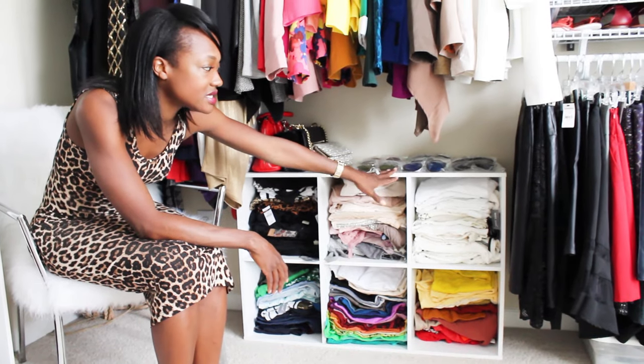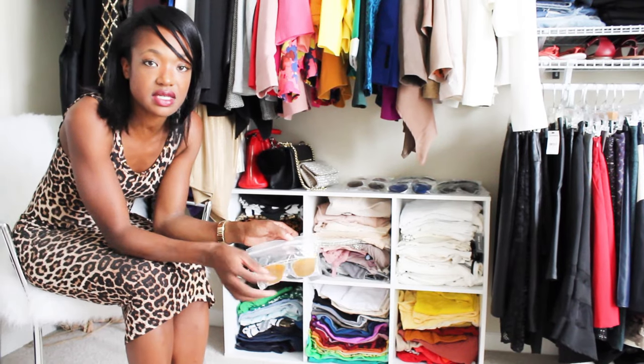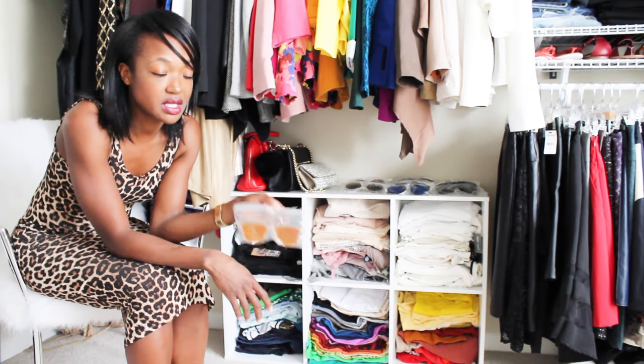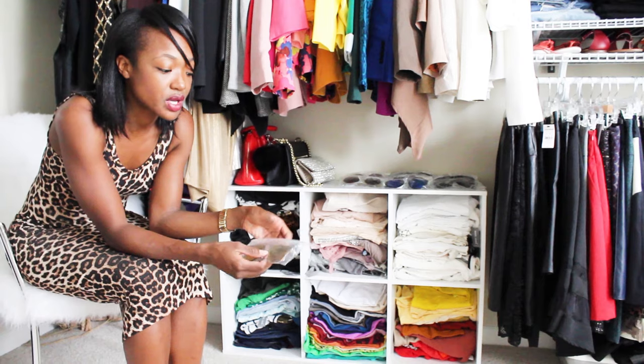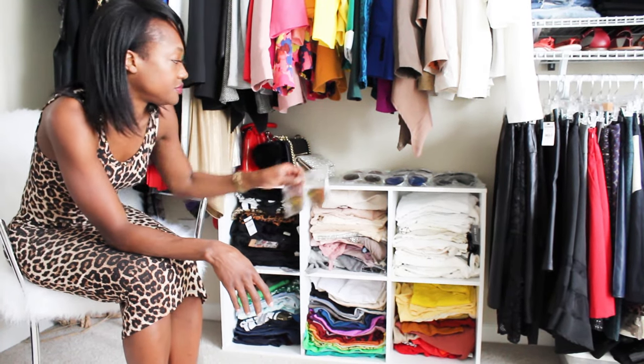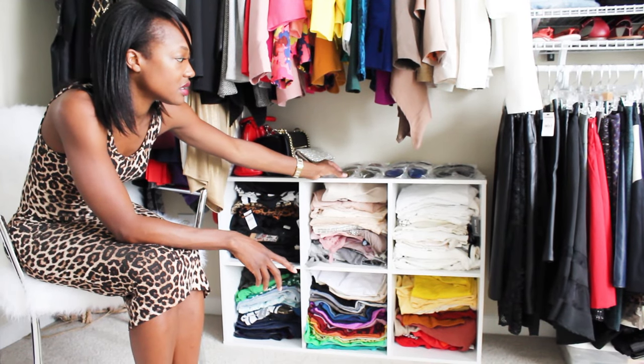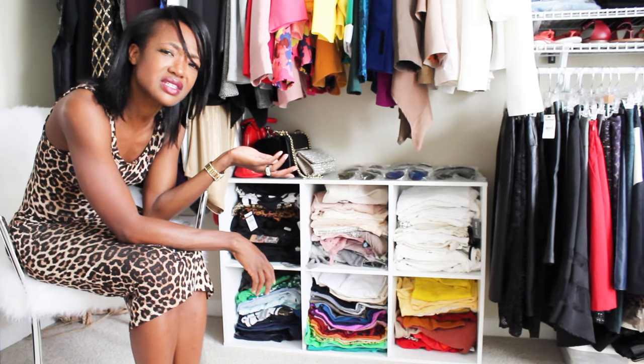I have my sunglasses here. I do the same thing with my shades as I do with my jewelry, just to keep them from being dusty, fingerprinted. I keep them in these little sandwich bags, and when I'm ready to use them, I just grab them, toss them in my purse, and I keep the sandwich bag with me. And I fold it down so that you really can't see it when it's sitting here like this. And Saya never bothers these sunglasses.